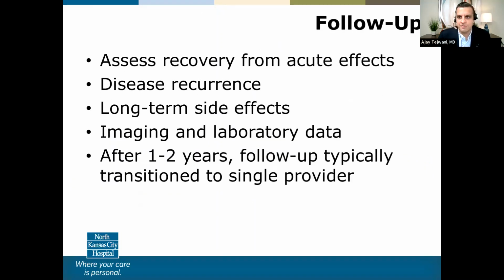Now, after the patient finishes treatment, they then become a follow-up patient. During that time, at regular intervals, every 3 months, they will be seen to ensure that they've recovered from the acute effects of radiation. Additionally, we'll of course make sure of the status of the disease. Has it returned? Are there any new sites? We'll also start looking at whether the patient has had any long-term side effects of radiation. During that time, imaging and laboratory data will also be reviewed.